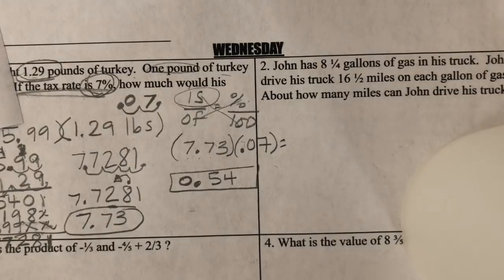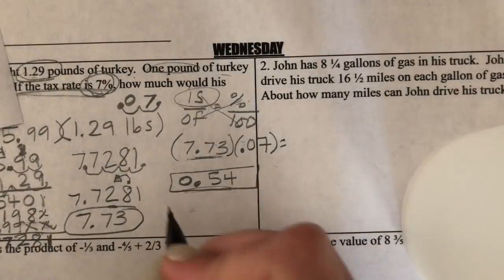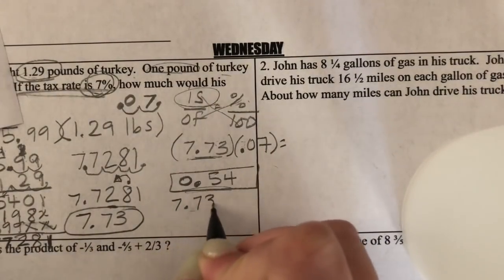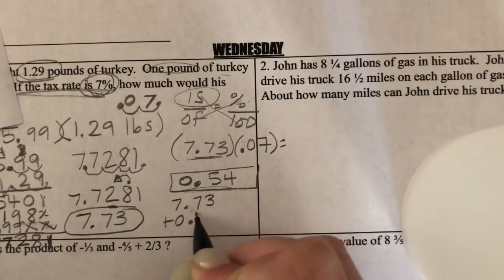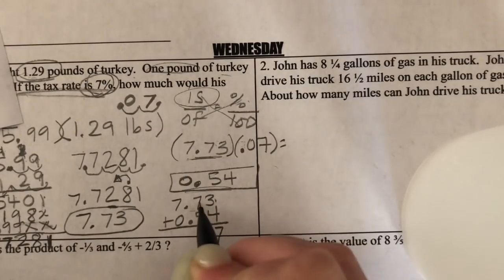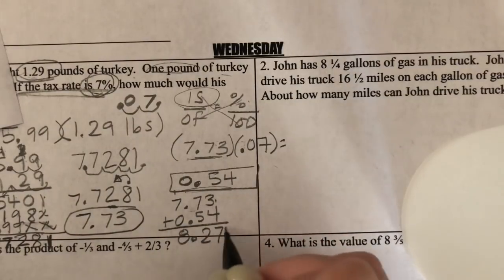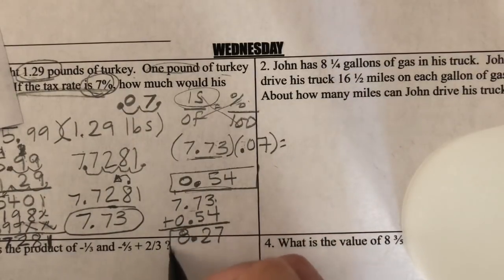Okay, I need to actually add this back because my total is going to be what the turkey costs plus the amount for tax. So I'm going to take the 773. I'm going to add 54 cents. 3 plus 4 is 7. 7 plus 5 is 12. Bring up the 1. And I have $8.27 is the total for my turkey.